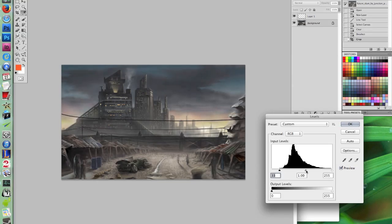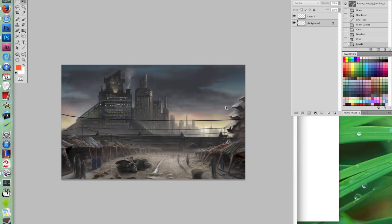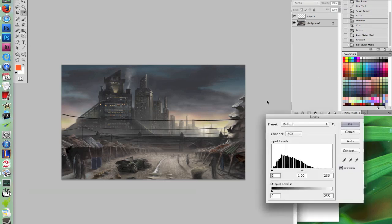Not quite so much. Down to about there. I want to adjust the tones and the colors of just the bottom. I will enter a quick mask mode and I will mask out everything except for the bottom. That was using the Q. I will hide that selection and now I'm going to go back into my levels and I'm going to pull down my lights so that I am lowering the maximum white value of the lower half of the image.